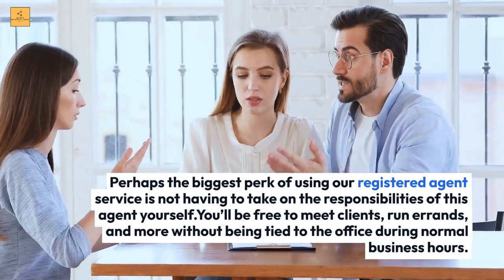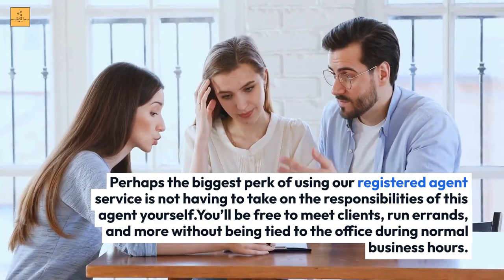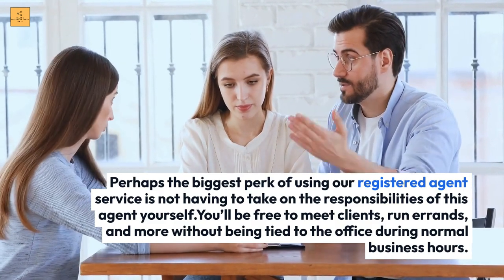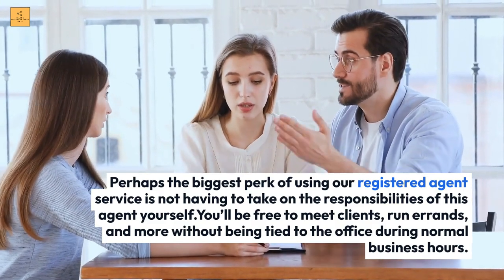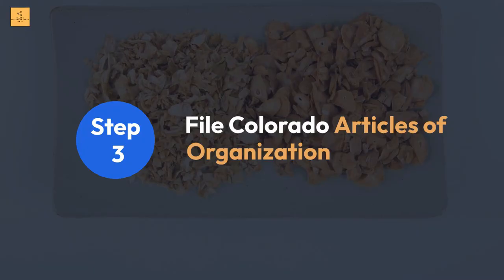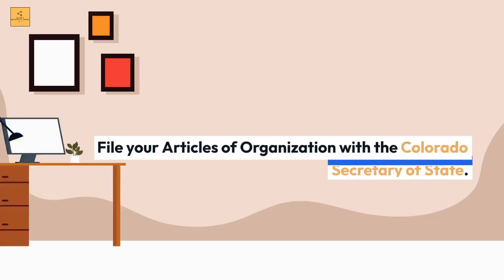Perhaps the biggest perk of using our registered agent service is not having to take on the responsibilities of this agent yourself. You'll be free to meet clients, run errands, and more without being tied to the office during normal business hours. Step 3. File Colorado Articles of Organization.